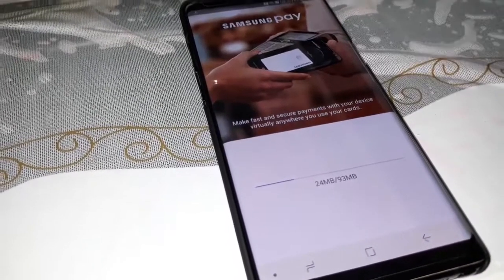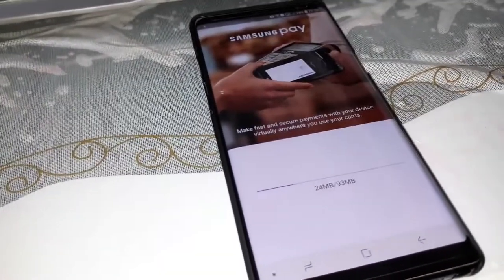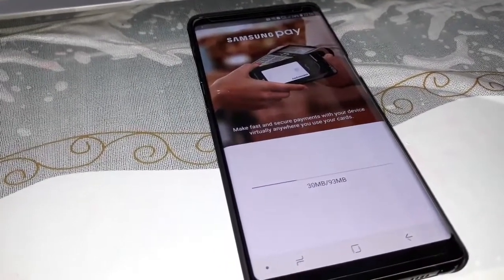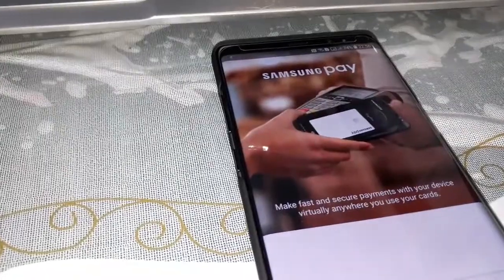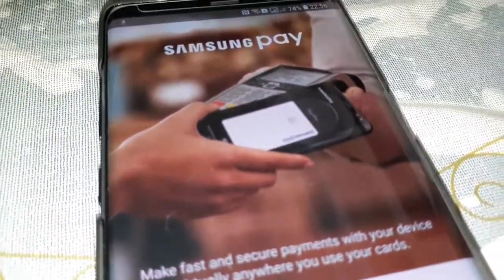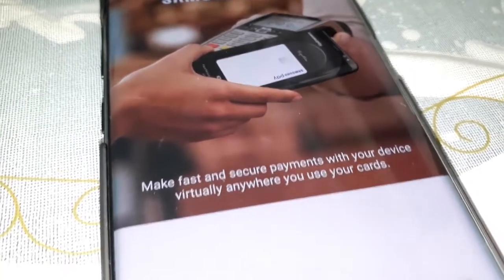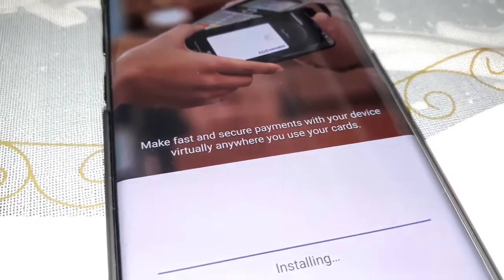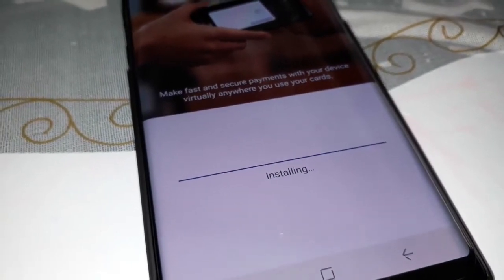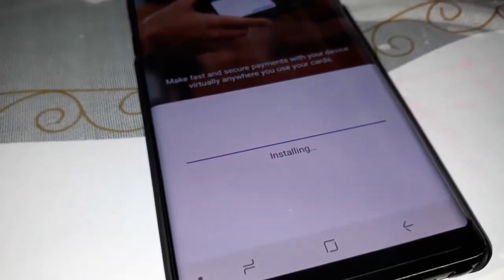Wait for the update. Downloading Samsung Pay. Look at this. Make fast and secure payments with your device virtually anywhere you use your cards. Installing.